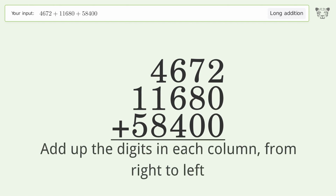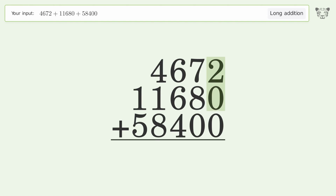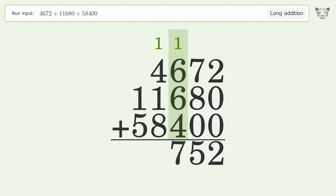right to left. 2 plus 0 plus 0, equals 2. 7 plus 8 plus 0, equals 15. Carry 1 to the hundreds place. 1 plus 6 plus 6 plus 4, equals 17. Carry 1 to the thousands place.